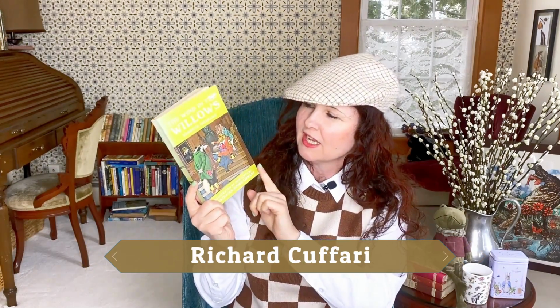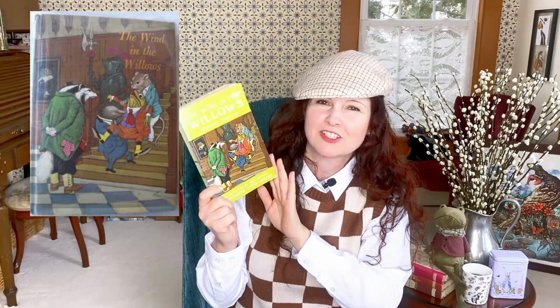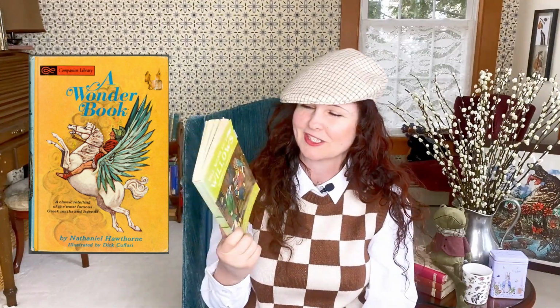The next one is by Dick Cuffari, or Richard Cuffari. This one actually usually makes its appearance in the Illustrated Junior Library collection. I've been making a collection of the Illustrated Junior Library books, but I don't have this one yet. I did find this paperback, this softcover version that has his illustrations in them. Dick Cuffari was born in Brooklyn, New York, and after he served in World War II, he took on illustration. And he also has a version of Nathaniel Hawthorne's The Wonder Book for Boys and Girls that I'd like to get a hold of and check out.